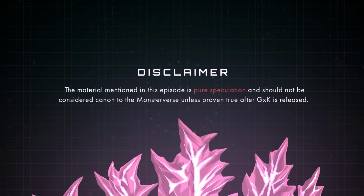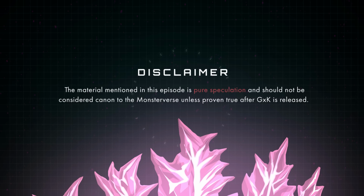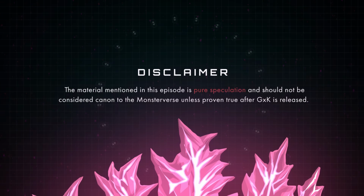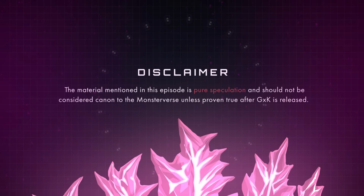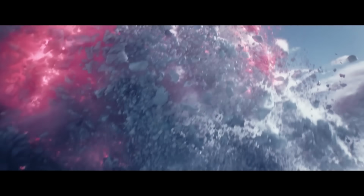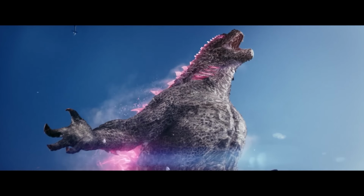Now, before we begin to dish out theories, we'll drop a disclaimer here and state that the material mentioned in this episode is pure speculation, and should not be considered canon to the Monsterverse unless proven true after GxK is released. The best clues we have as to why Godzilla turned pink can be found here.